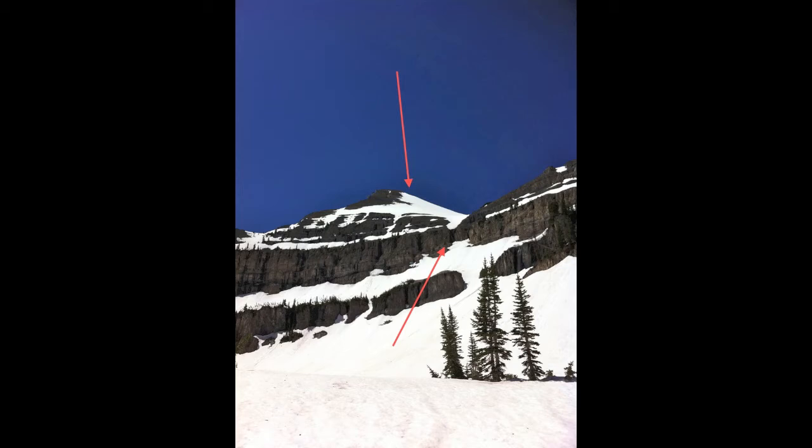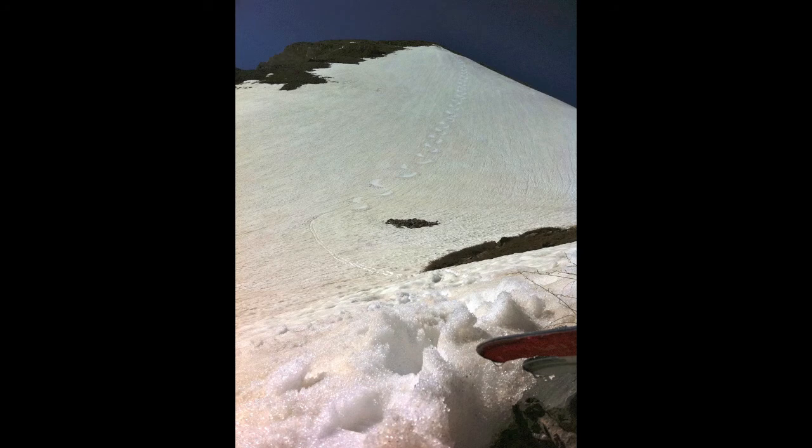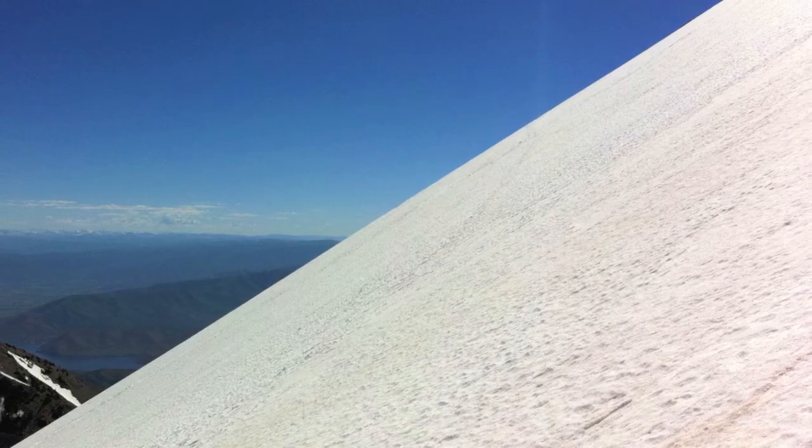But anyway, there's a problem. There's that cliff at the bottom that's totally impassable without a rope. But I decided I'd ski that slope, which I did there. Totally killed it, if I do say so myself. Not really a matter of opinion, but anyway.